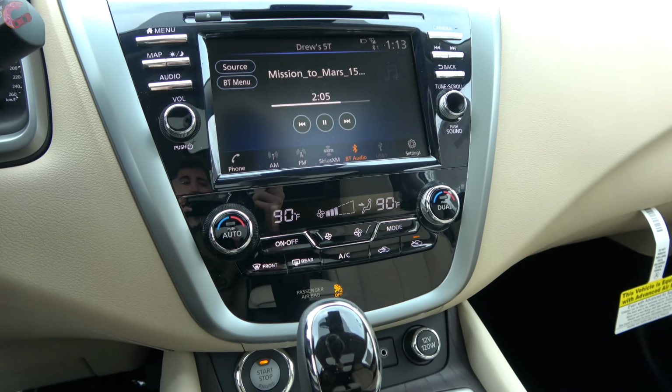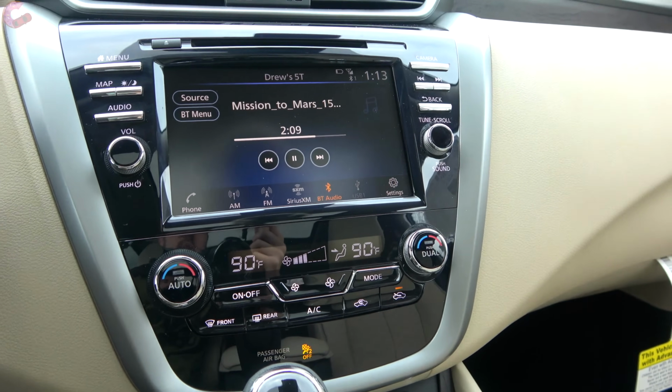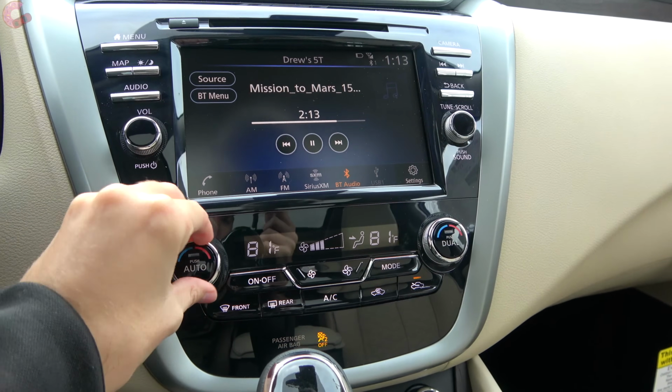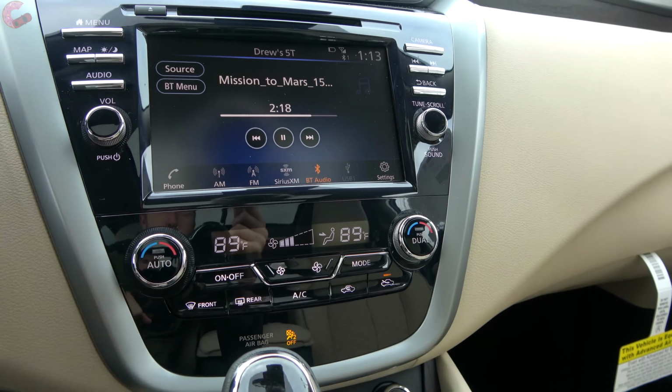And then in regards to the rest of your climate controls, this is the dual zone automatic setup. It comes standard on every single trim. As you can see, you have physical controls, so you just adjust the temperature with these big knobs, and then you've got your fan speed and zones right through here.